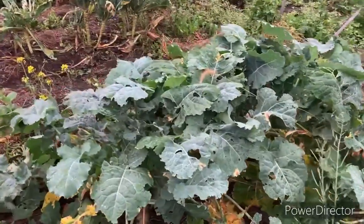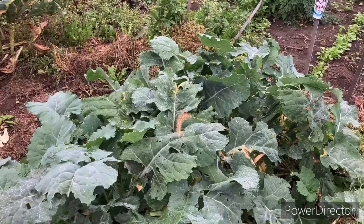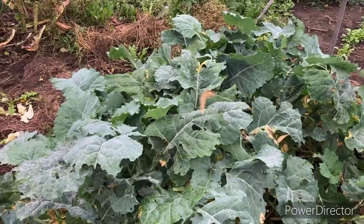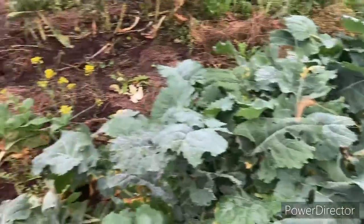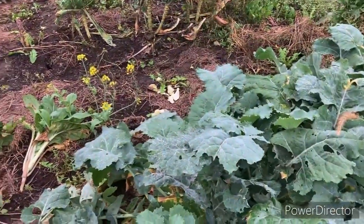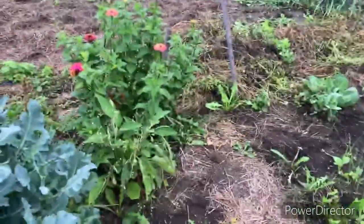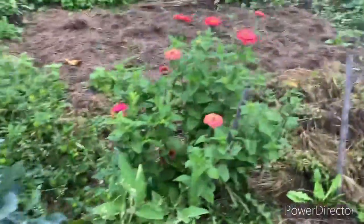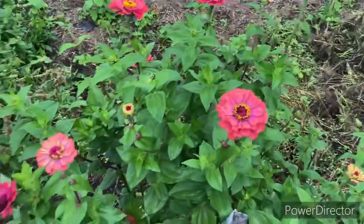Next year I'm growing the curly kale instead of the Russian kale. I don't dislike Russian kale, except that it doesn't make very good kale chips, or I don't feel that it does, which is one of the reasons I grow kale. I admit it, I'm a kale chip snob, but anyway, there's my eggplant and my one zinnia. Isn't that pretty? I'm going to pick some next time I come. Right now I still have a few left, and some flowers.